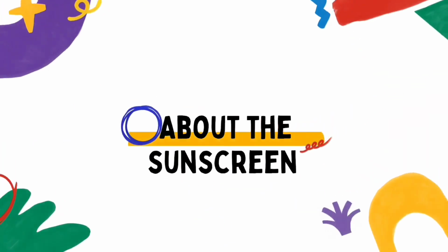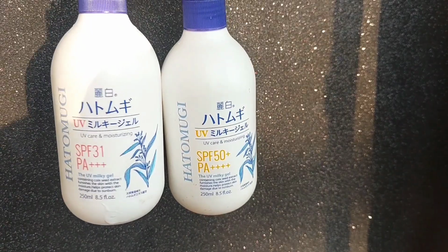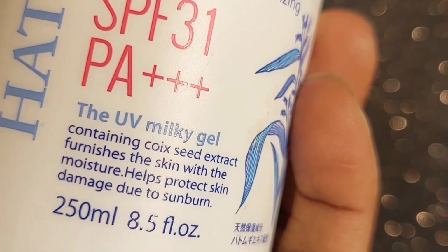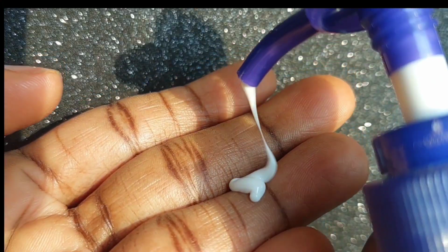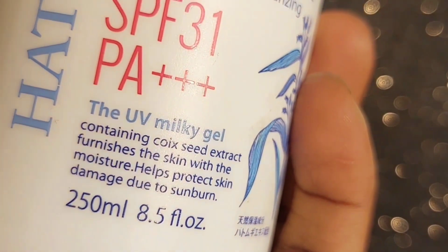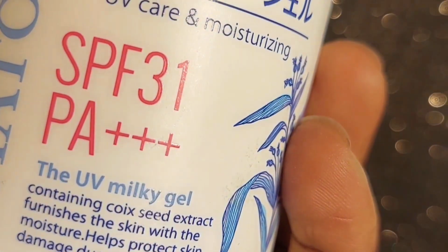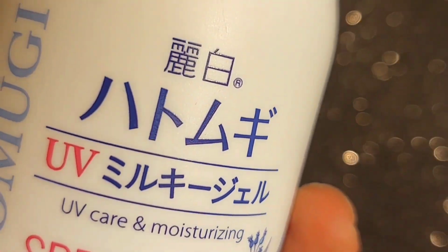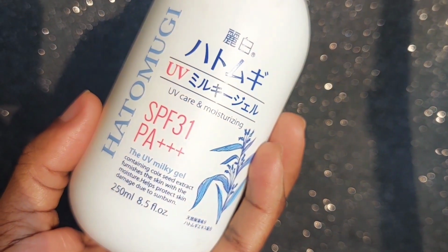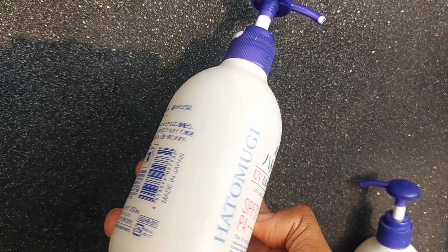This is an SPF 31 PA3 pluses sunscreen, but it also comes in an SPF 50 PA4 pluses variant. It comes in an affordable 250ml pump bottle that makes dispensing the product literally a breeze. It contains Hatomugi koi seed extract, a natural moisturizing component, as well as old school chemical filters like octinoxate, octocrylene, as well as new generation ones like Uvinol A+, which is designed for high UVA protection and photostability, a trait that is important for protection against hyperpigmentation.